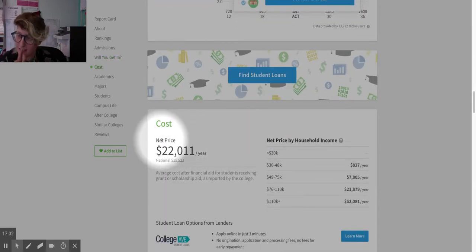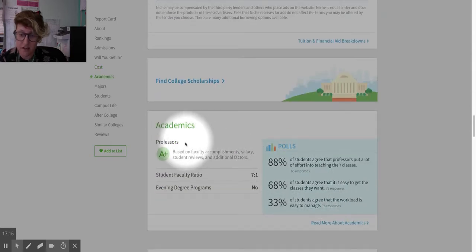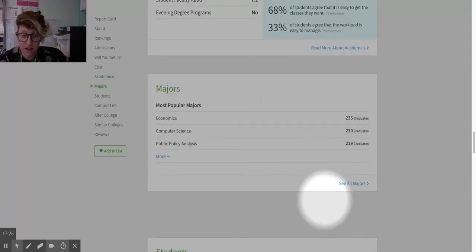So now we're talking about cost, right? The net price. That's not the actual cost, but the net price to students. So for students and families who make $30,000 to $48,000 a year, it costs $827 a year. That's it. So they got some pretty significant financial aid. They meet 100% of need. Then it talks about faculty. 33% of students agree that the workload is easy to manage. So that's a pretty tough place to be, right?